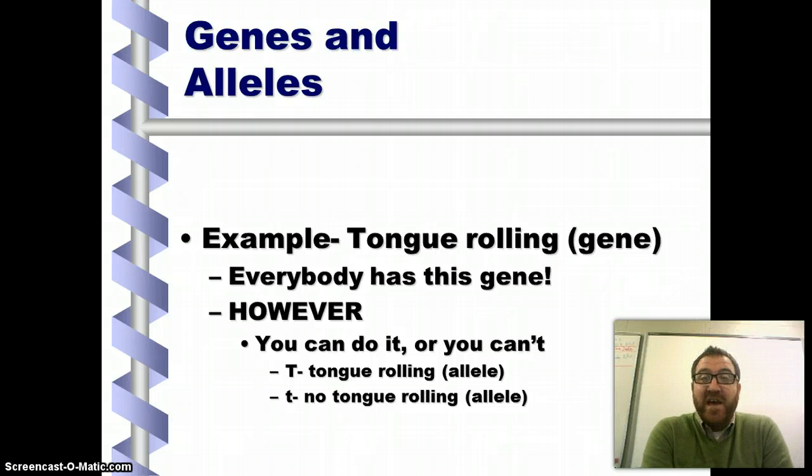Everybody has this gene. However, not everyone has the same allele for that gene. Some of you maybe have, as geneticists would code it, a capital T, which would give you the ability to roll your tongue. Others may have a lowercase t, which would be the ability to, or to lack the ability to roll your tongue. And again, the letters that we use are totally arbitrary. However, that's one way a geneticist or a genetic counselor may code that particular trait, which again is tongue rolling. So that's just a couple examples of genes and alleles.